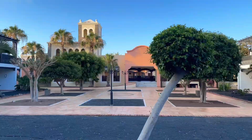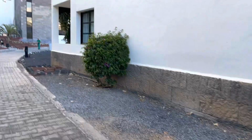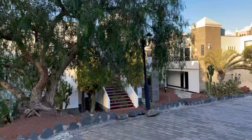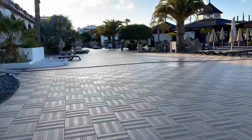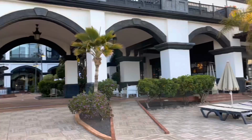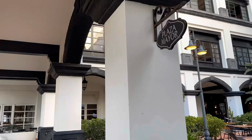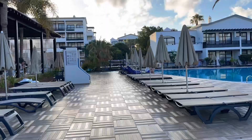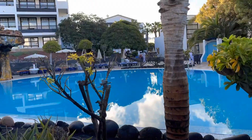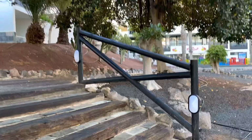Then we're taking the top path back past the back of the Plaza Canaria towards a reception area, and then down the bottom back to the main pool. And then you've got the restaurants. Then we'll go through into the Plaza Maya and come back out, and then past the other side of the pool, going to the heated pool where everyone congregates because it is the only warm place.